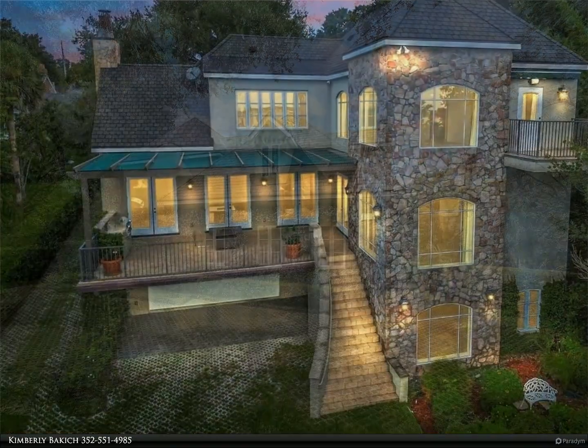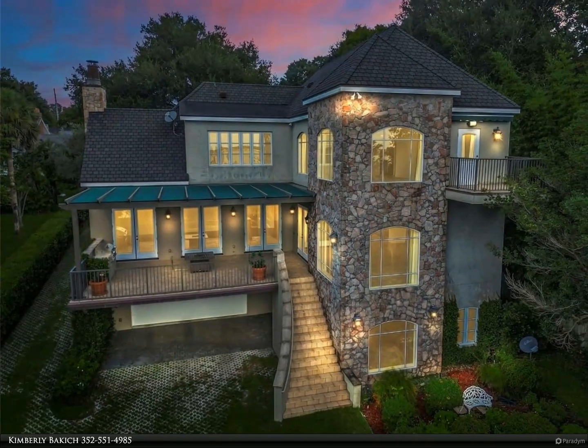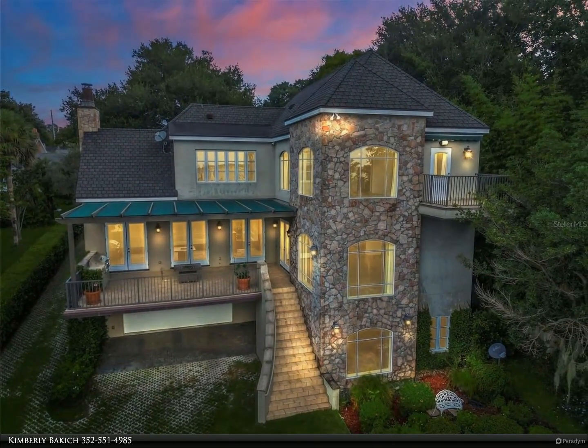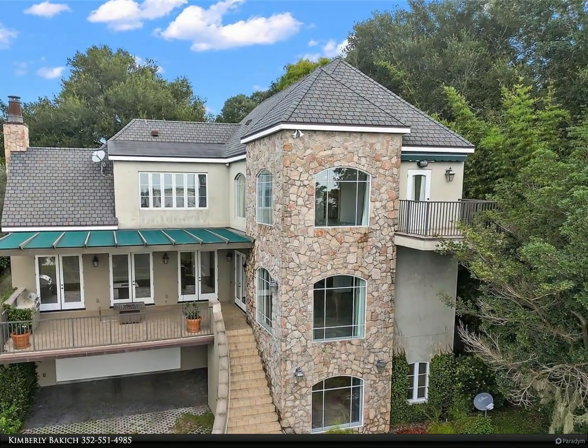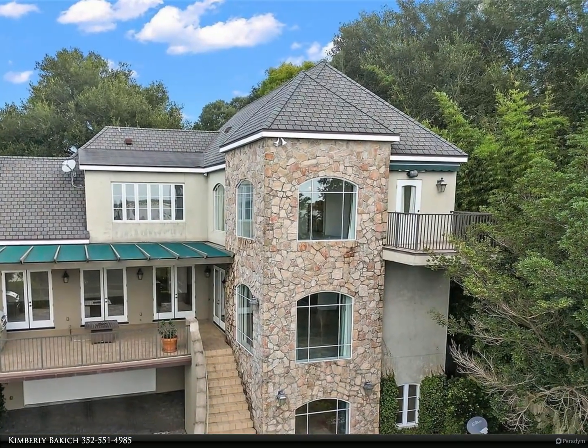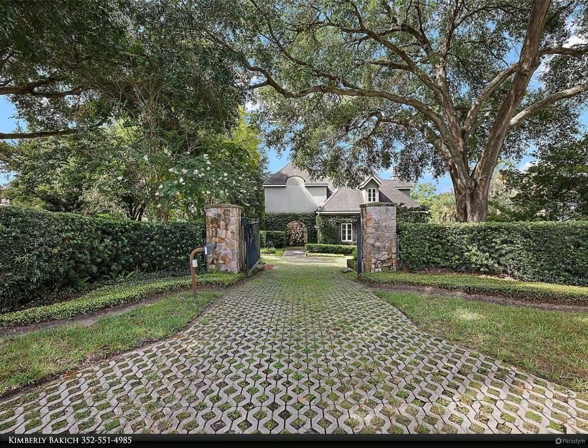One or more photos has been virtually staged. Welcome to the epitome of luxury living in downtown Mount Dora. This magnificent home incorporates a French Chateau-style front exterior while seamlessly transitioning into a modern architectural masterpiece and offers breathtaking views of sparkling Lake Dora.